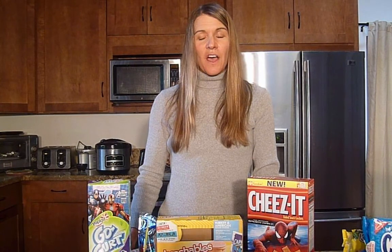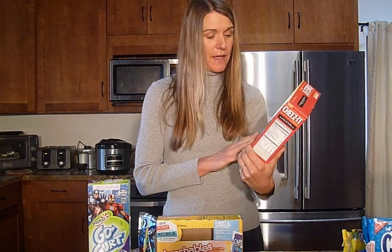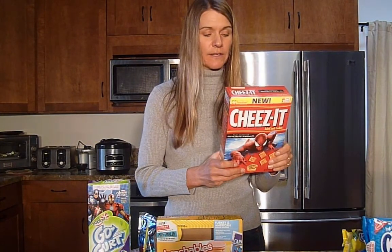I want to talk about a few snacks and lunch choices for children. And I'm going to start just with some of the snack food. Cheez-Its is clearly aimed at children. We have Spider-Man on the front.